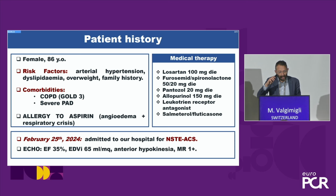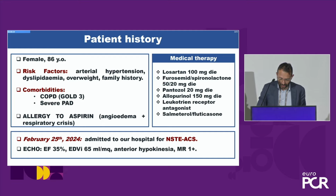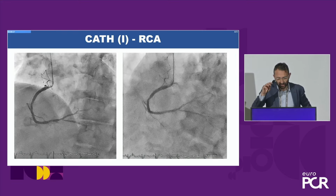Perhaps the most notable one to be discussed is that she had a true intolerance, not allergy, to aspirin, with angioedema and a respiratory crisis in the past, to the point that she did not even want to hear about trying aspirin once more. She was on clopidogrel treatment. She was admitted with a non-STEMI and a relatively low ejection fraction. This was the treatment, and this was the angio.